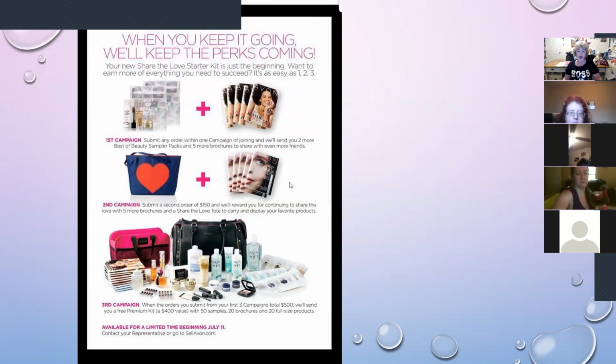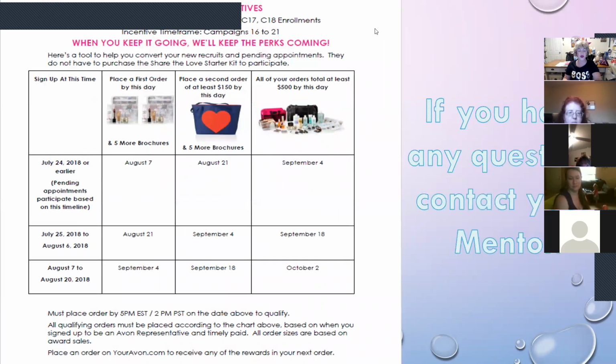And if you do a cumulative order by the 3rd campaign, you will earn the bundle that you see at the bottom here. It's a $400 kit. I don't know if you can see it in the back on my desk, I have this bag that's loaded with all the goodies. But I want to make sure that you see this calendar. I did show it last night, and I've emailed it a few times. I want to make sure it's in front of everyone.